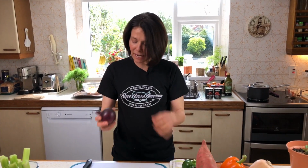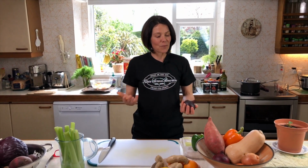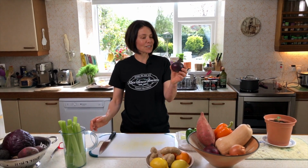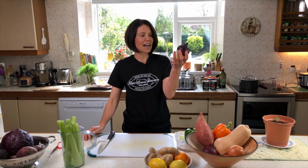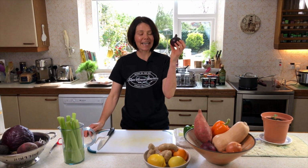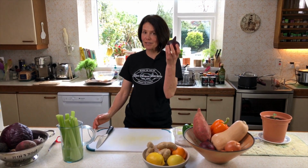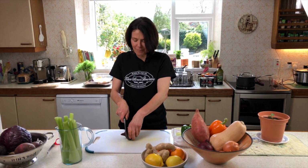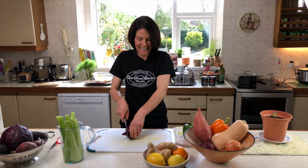Now again, when it comes to onions, we use yellow onions and red onions probably every day, but don't discount onions as just an onion. They're sulfur rich. There are many sulfur-rich compounds in onions that are very good for your immune system, same in garlic, and those compounds are part of the allicin family, A-L-L-I-C-I-N.